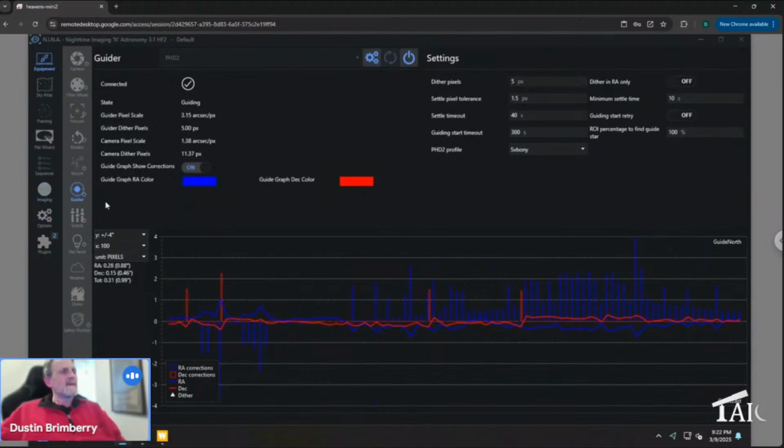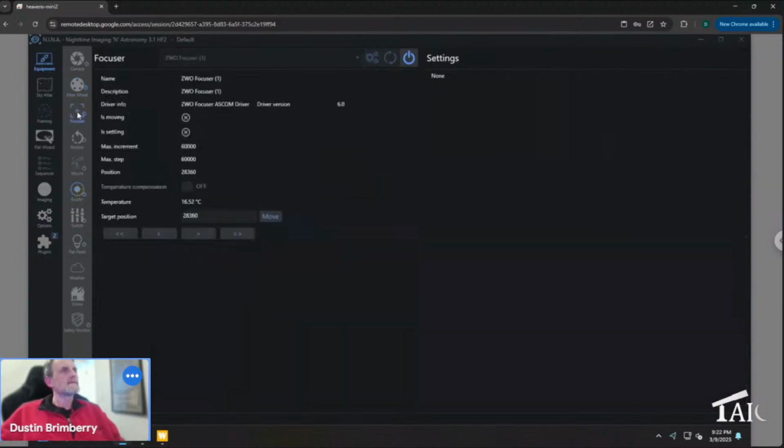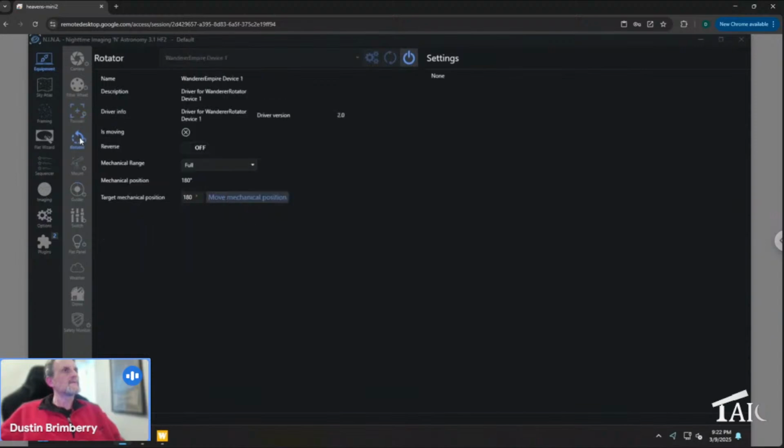Let's see. I think that's basically it. One other thing I guess I'll mention in here. Where is it? No, I guess I've got the rotator in here, all that. But anyway, go check out Patriot Astro, because Patriot Astro has the best stuff on NINA, and I learned the most from him. Now, some of it's a little out of date, but it's still very similar and mostly relevant.